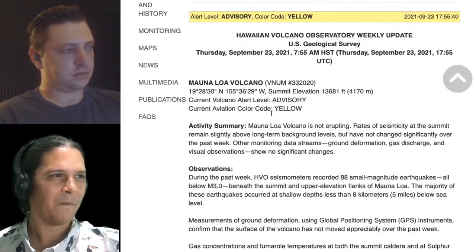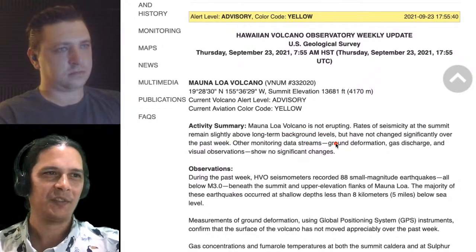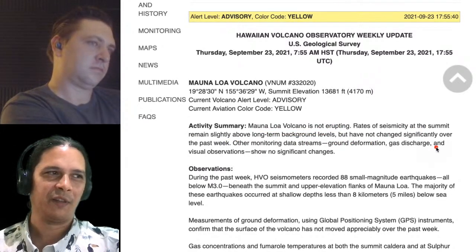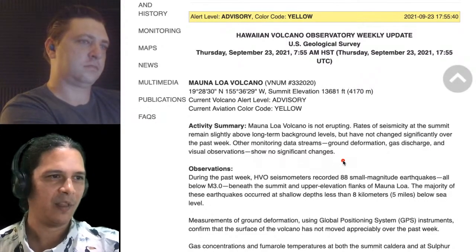Mauna Loa's update here, not erupting, issued today. Rates of seismicity are still slightly above long-term background levels, they say. Have not changed significantly over the past week. Other streams show no significant changes. That's the summary there.